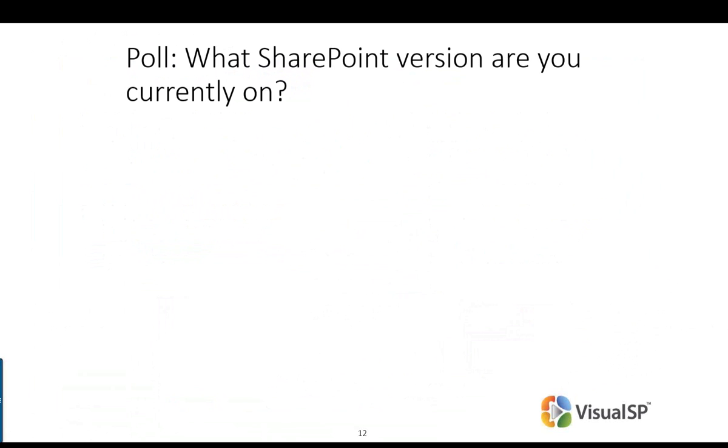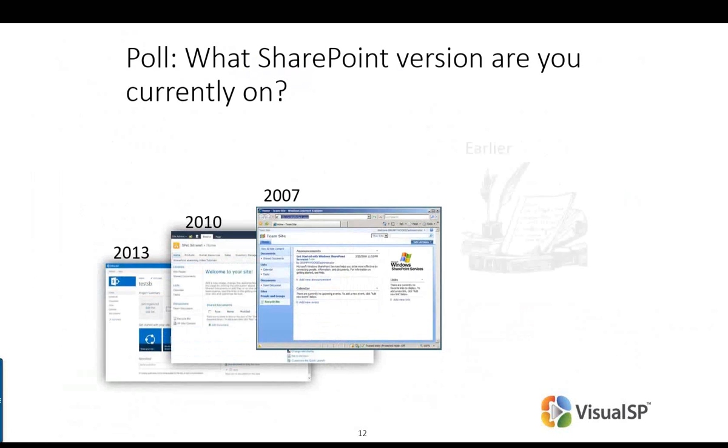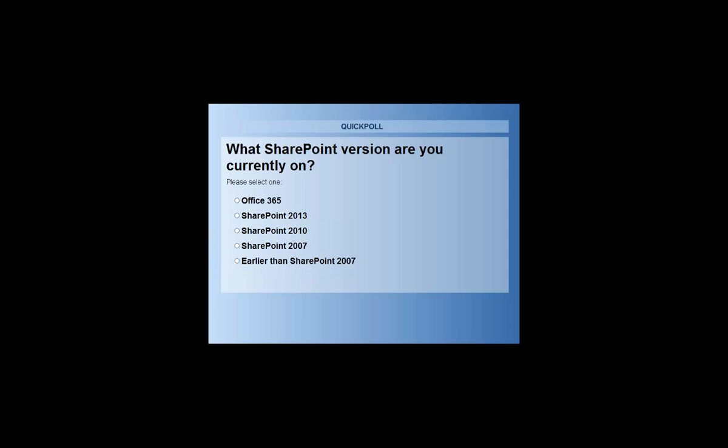I'm going to poll one more time to see exactly what version you're on right now, so I can speak to that a little bit more. So, SharePoint 2013, SharePoint Online, SharePoint 2010, SharePoint 2007, earlier. I'm going to put a poll out there for this one as well. So here we go, launching the poll. It's just going to help me understand the audience better before we go forward.